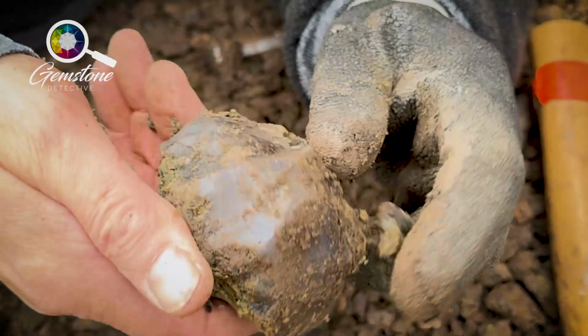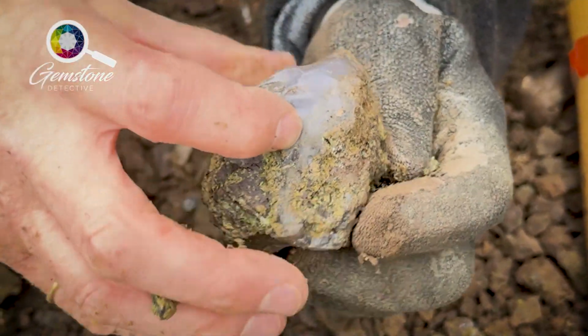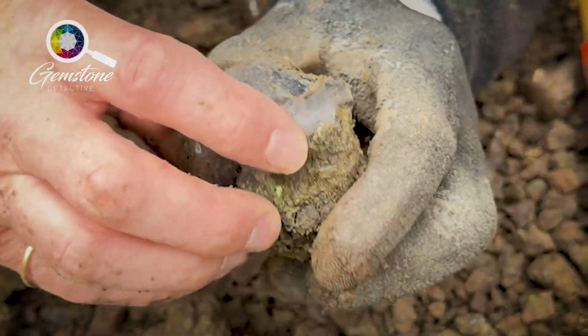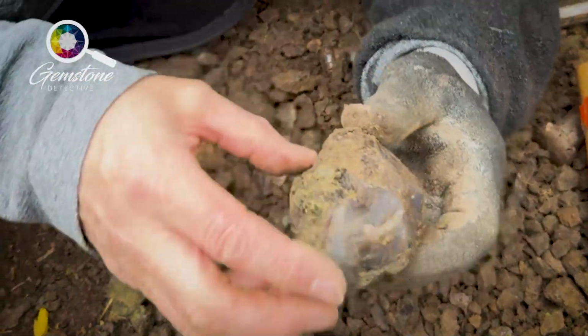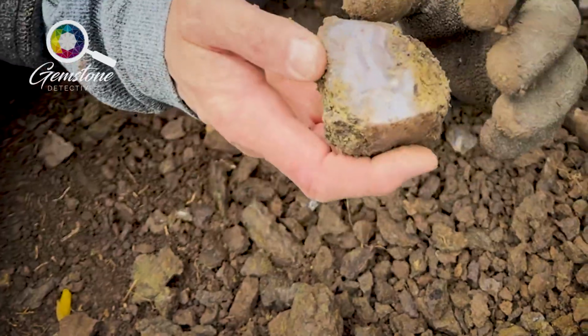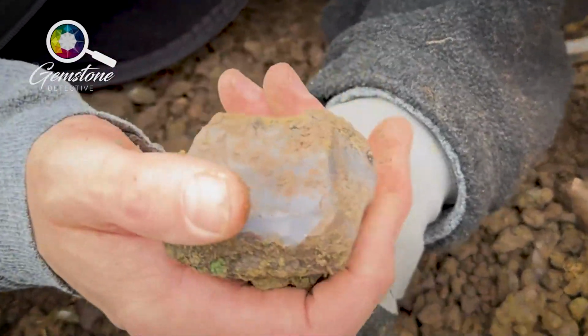Yay! There we are. Wow, what a beauty. Solid bit of blue. Maybe a wee bit of pattern in it, not very much, but if it's not shattered, you could polish a small sphere or egg out of that. Wow, that's biggish, as fabulous Scottish agate pieces tend to be. There's still as much in there.